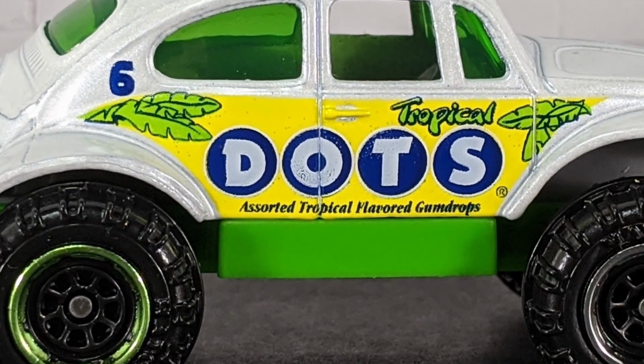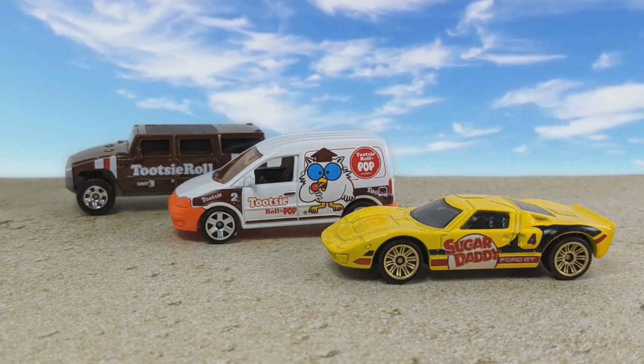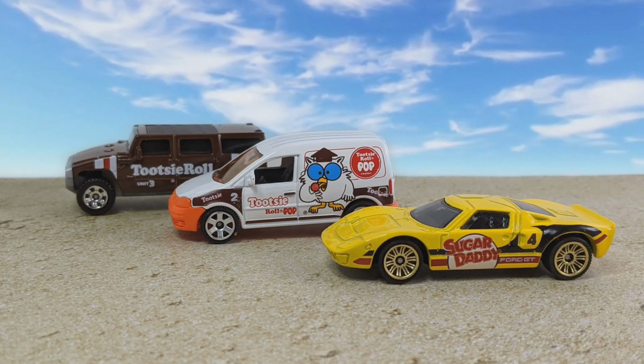The tampos on the side indicate that these aren't the old-timey boring dots. No, these are exotic tropical dots. You can see the tropical leaves and dots spelled out in white letters on blue circles. There's also assorted tropical gumdrops written in script. That's all 6 of these Matchbox Candy Cars, and they look good enough to eat.